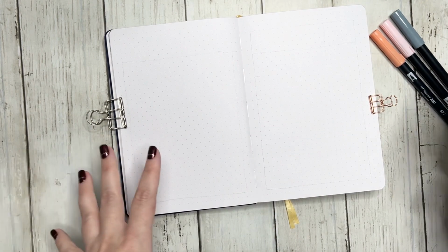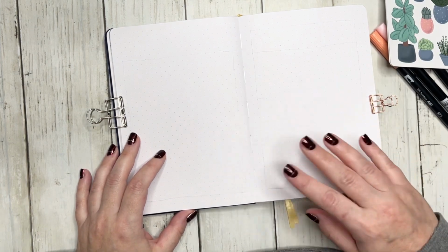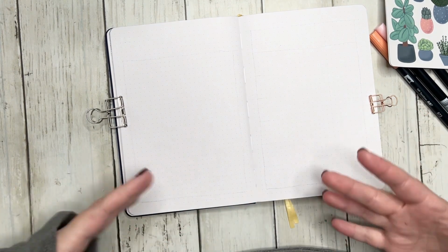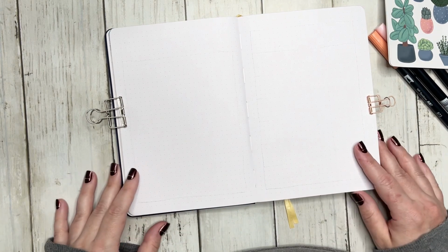Let me go ahead and start working on setting up my bullet journal for January 2nd through 8th. And as I'm setting it up, I will talk about my process and go into more detail of how I will be using it.